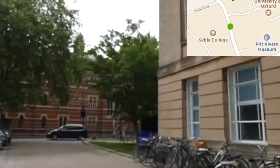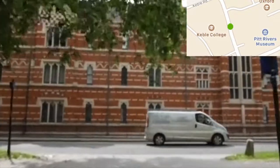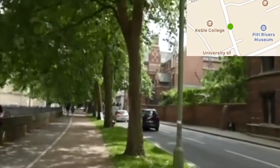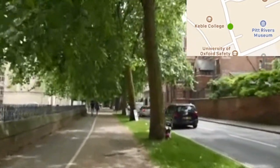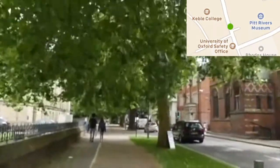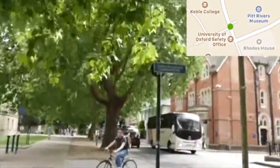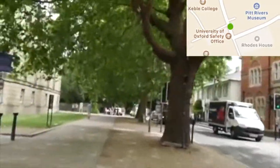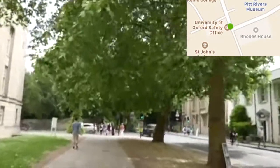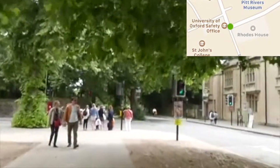And up ahead, that red brick building is the main entrance to Keble College, which is a typical Victorian structure with lots of colored or polychrome brickwork. Now we're heading back south. If we were to continue on this street, we would be back in the city center, but we aren't going to go straight. We are going to turn left and head eastwards.